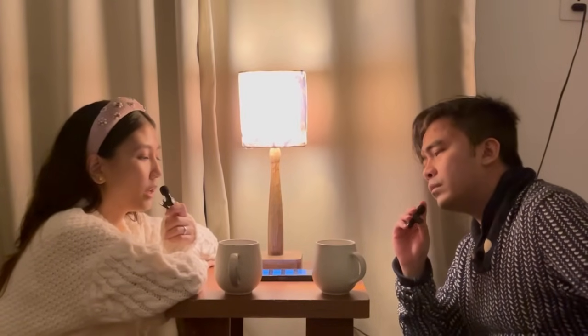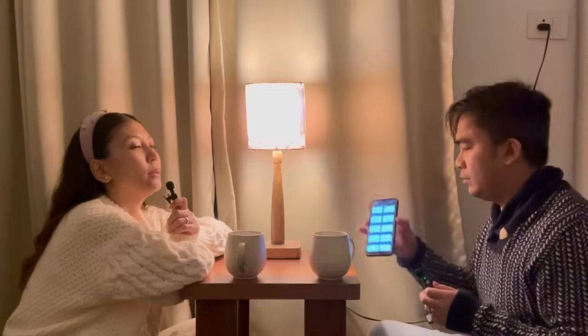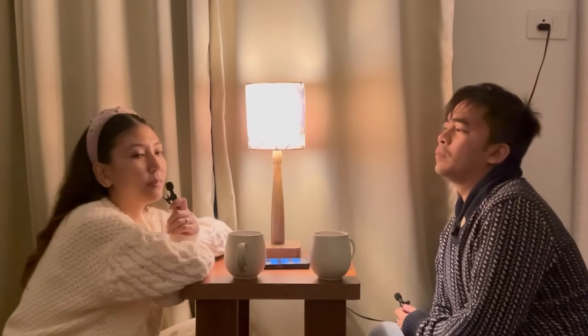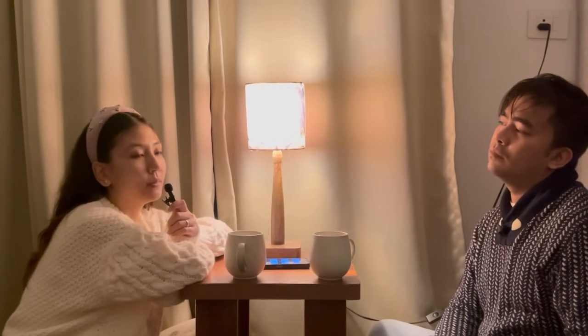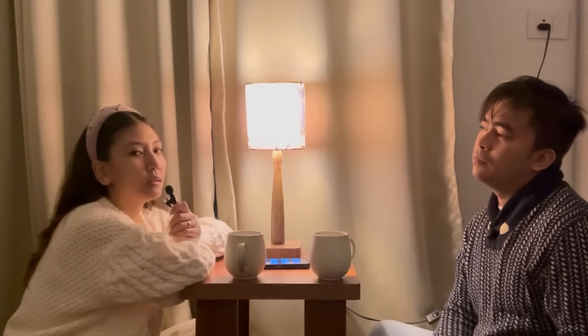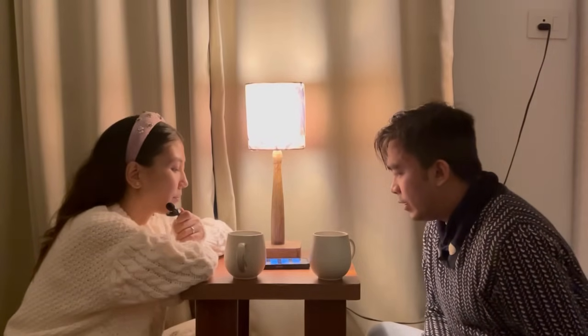In one line, motherhood has changed me to become a very responsible woman. Motherhood has taught me to be very patient with your kids especially, and to be a good wife and a good mother to your kids. And yeah, that's all. Okay. Thank you.